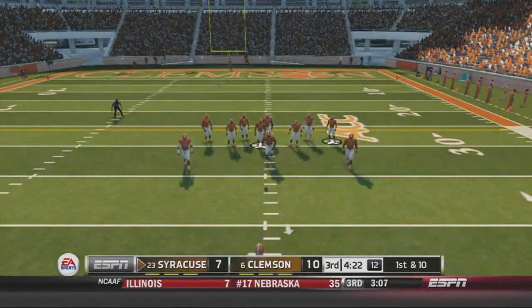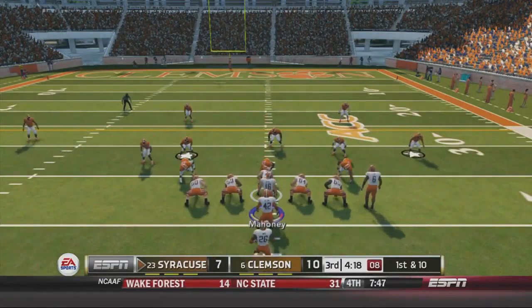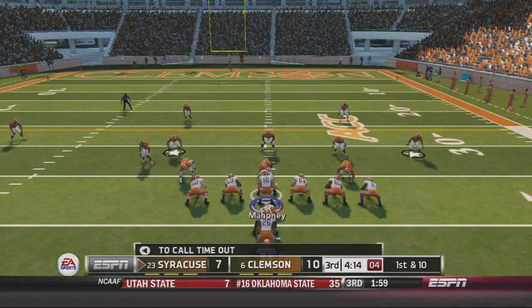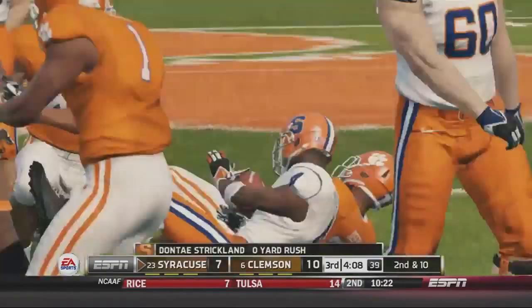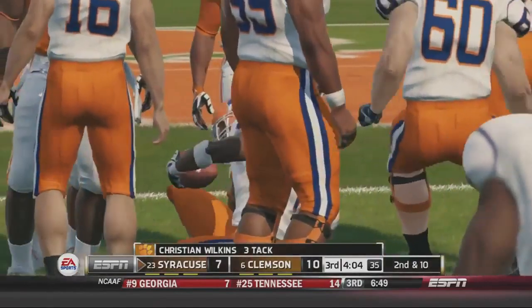I think it's a great decision by the quarterback here to take off and run. From the 37-yard line, first down. He's tackled at the 36-yard line. Strickland taking the handoff from Mahoney on first down, doesn't get any yards.